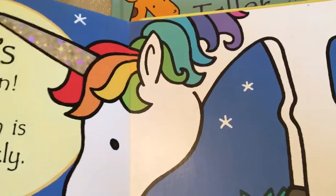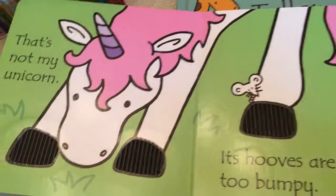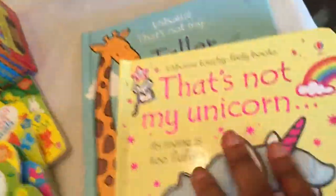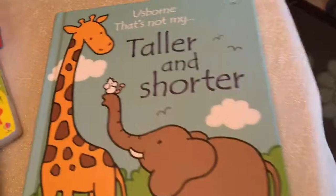Like we just got this one, and it was new, and my daughter at 4, who can't read, just did all the words, and I just had to fill in the blank. She just did That's Not My Unicorn. And I would read the second page. Its hooves are too bumpy. So it's just fun to see them kind of figure out those patterns and engage with them that way.